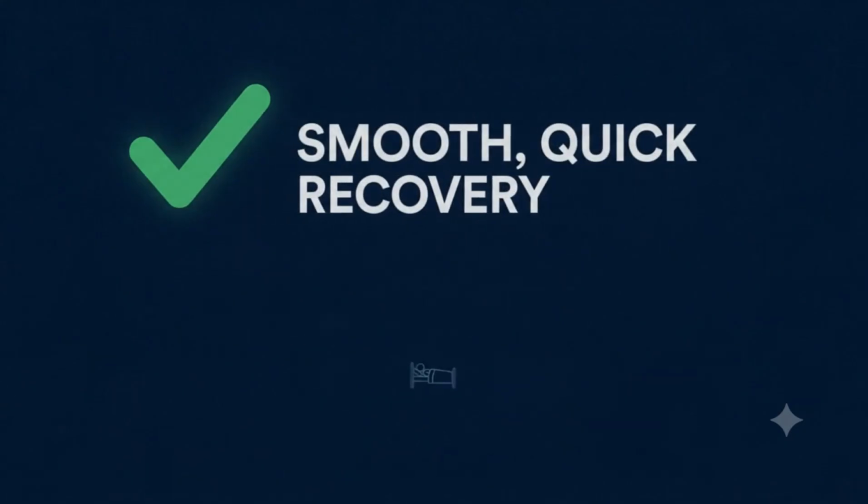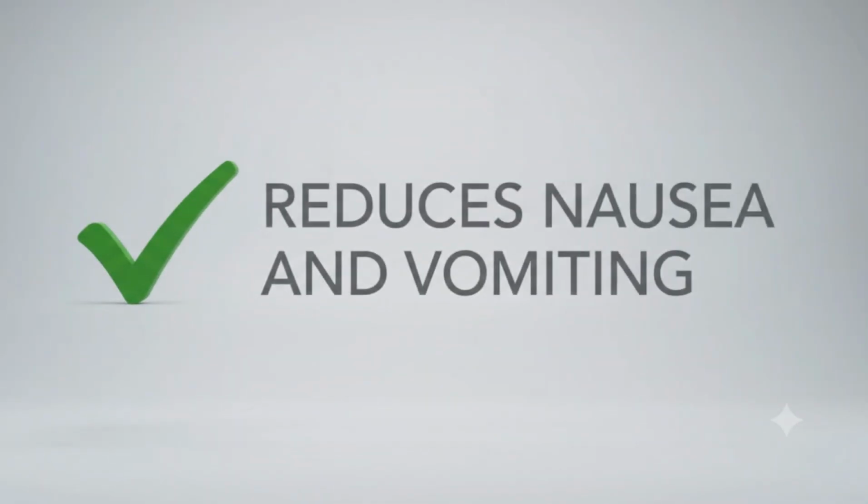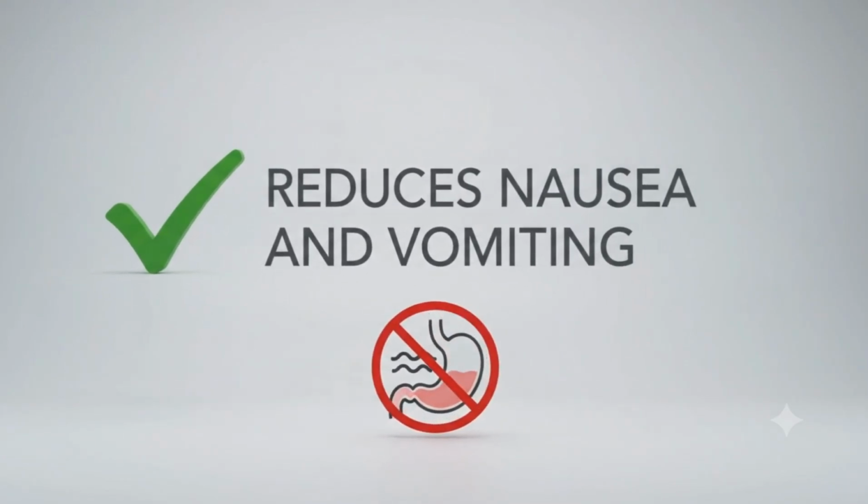The major advantage: propofol allows smooth, quick recovery. Patients wake up feeling clear and alert. Propofol also reduces nausea and vomiting after surgery, making it ideal for procedures where nausea is a concern.